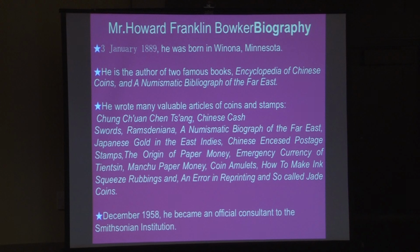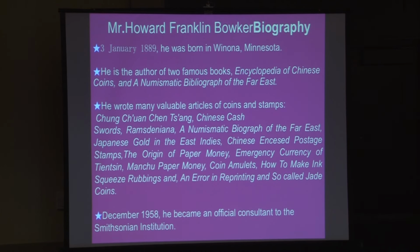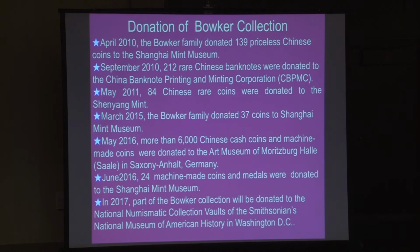The brief background, if you look up here, he's the author of 2 books, and he's done many, many articles. I think it's over 60 in coins and 60 in stamps. And he was an honorary volunteer curator at the Smithsonian National Collection in 1958. And in April 2010, we started donating his collection to China.